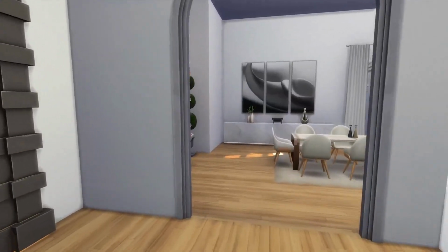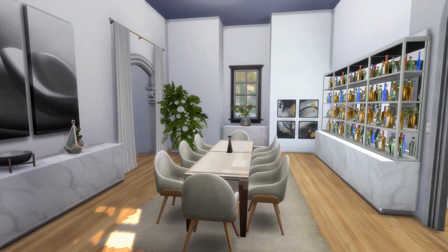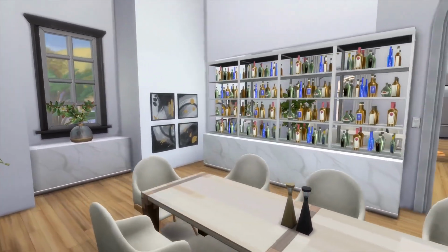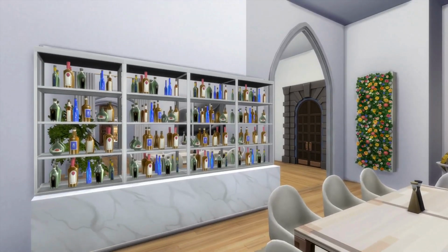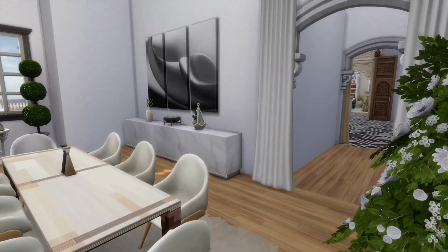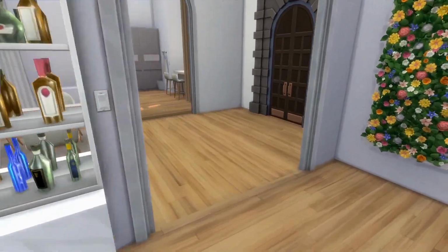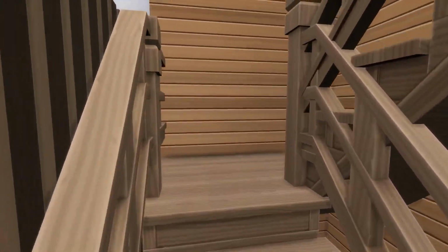And then over here is the dining space with a giant bar. I don't know, giant bar. That's what I went for. It's technically not even a bar, but we're pretending it is. We'll go upstairs first before we go over there, because that's a lot of moving around.